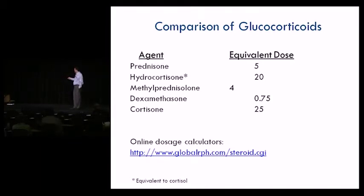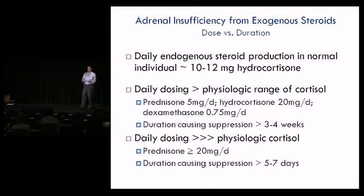But the point is that hydrocortisone, which is really equivalent to the cortisol that our adrenals make, of 20 is equivalent to about 5 of prednisone, and I'll show you in one of the upcoming slides that our body generally will produce 10 to 12 milligrams of hydrocortisone equivalent. So you can see that the doses all shown here are actually not therapeutic, but supranormal for a patient because 5 is around 20, and that's above your 10 to 12. So as I said, normal production on a daily basis is 10 to 12 milligrams of hydrocortisone.